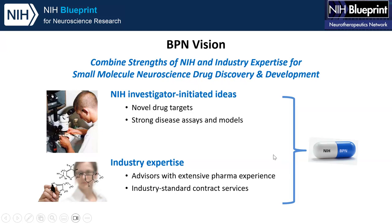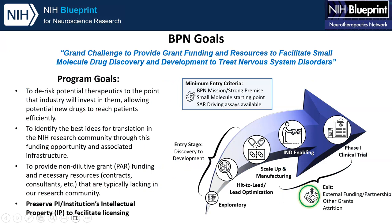So what is our vision? Combine the strengths of NIH with industry expertise in small molecule neuroscience drug discovery and development. We rely on you to bring your ideas to us with novel drug targets and strong disease assay models. And we can provide all the disease agnostic expertise required. So we have advisors with extensive pharma experience and industry standard contract services, and I'll go into more of that in a moment.